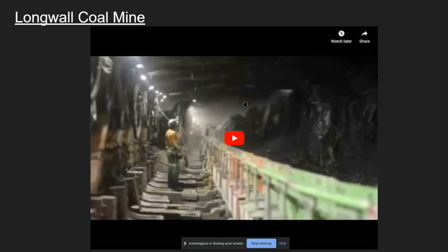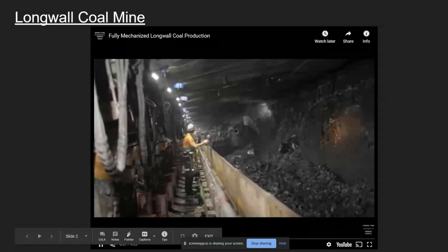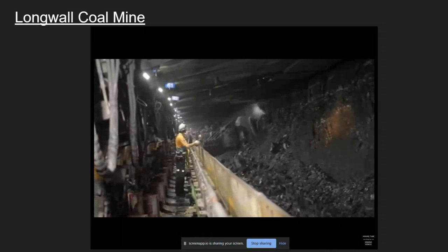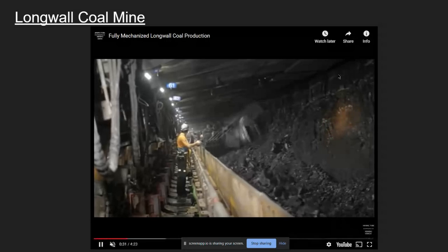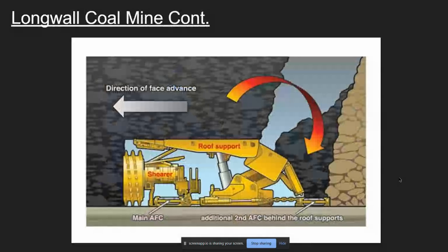In a longwall coal mine, a shearer translates along the coal face, shaving off coal and rock onto a conveyor belt below. All of this occurs underneath the shields. You can see that in this example video here. The shields create a sheltered area where the shearer can operate without roof collapse, and they leave a crumbling rock zone behind them, as shown in this image.